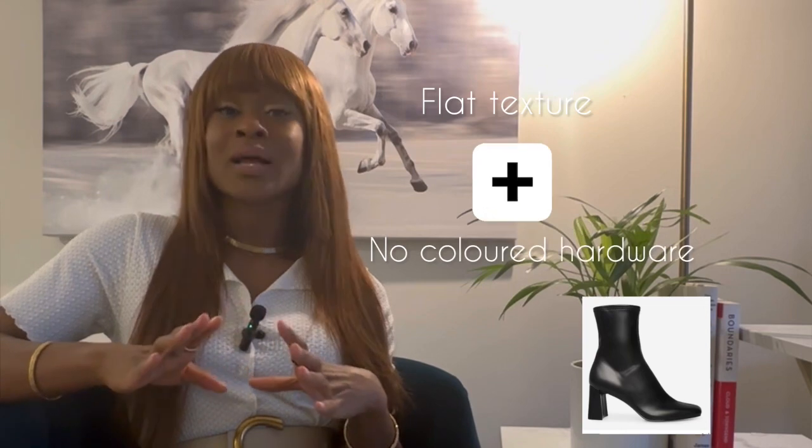Now, if you're looking to buy more than 2 pairs of black boots, then absolutely something patent or a croc boot, great addition to your wardrobe. Those textures and details are going to add a lot of depth and interest to your outfits. However, if you're only in the market for 1 pair of black boots, then I would suggest something with a flat texture and no colored hardware, particularly if you're someone who likes to match your metals. For example, you wear all of your golds with gold and you wear your silvers with silver, etc., etc.